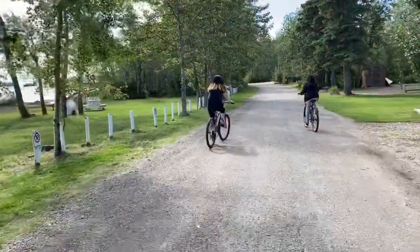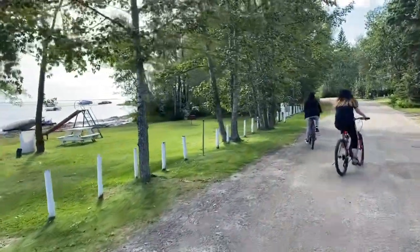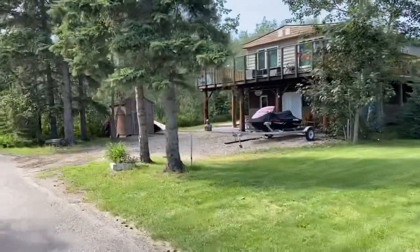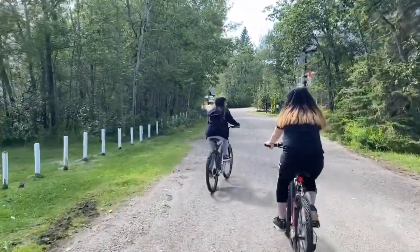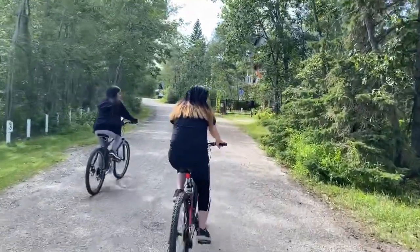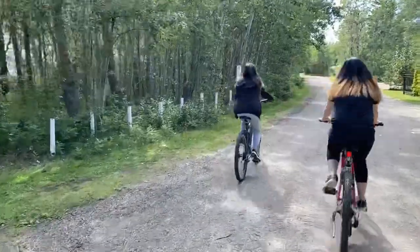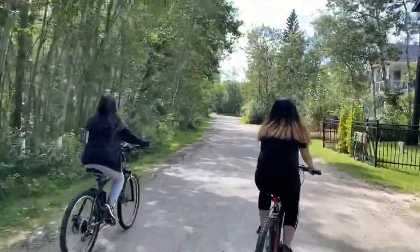Hey everybody, so right now we're doing another bike tour of the campground. I do apologize if it's a bit shaky, because I am on a bike with one hand. I guess you can say this is a little bit dangerous, but for the vlog.